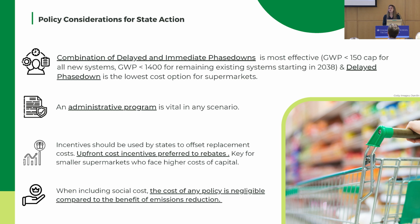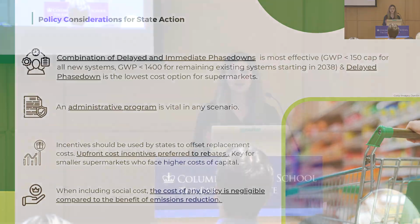In terms of incentives, we believe it's going to be really important to look at the replacement costs when sizing incentives. We think the upfront cost incentives are more important and more useful than rebates for equity reasons, because we want to support smaller supermarkets which face higher costs of capital. And finally, our main takeaway from our CBA is that when including social costs, the cost for any policy is actually negligible compared to the benefit of emissions reductions. Thank you very much, and I'd be happy to take any questions.